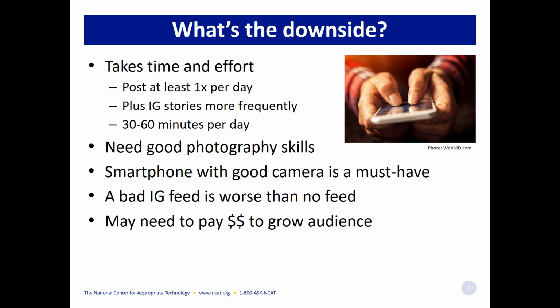It's not quite possible to manage your Instagram profile on a desktop or laptop computer. You really need a smartphone with a good camera. Something to consider, a bad Instagram feed is worse than no feed. So, I would wait till you have the availability to really give it a good try before getting your Instagram started. And it's free to get started on Instagram. You may need to pay money if you want to advertise and grow your audience, which we'll talk about more later. Next slide.